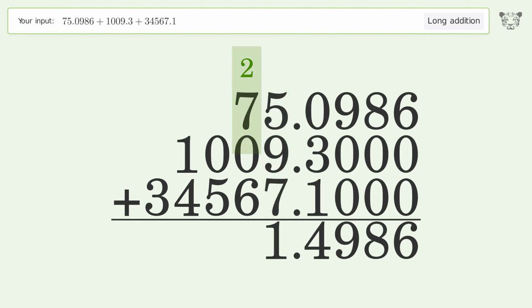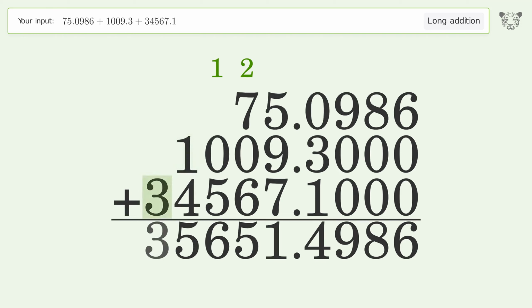2 plus 7 plus 0 plus 6 equals 15. Carry 1 to the hundreds place. 1 plus 0 plus 5 equals 6. 1 plus 4 equals 5. Write 3 in the 10,000s place. And so the final result is 35,651.4986.